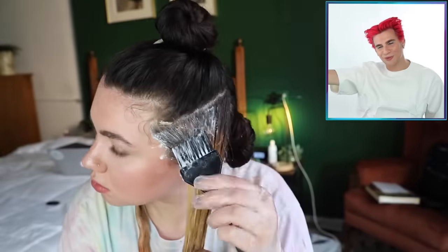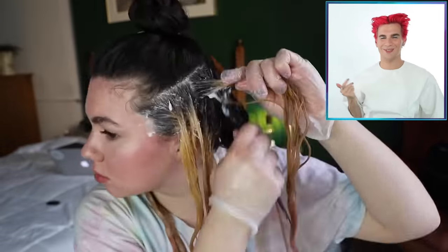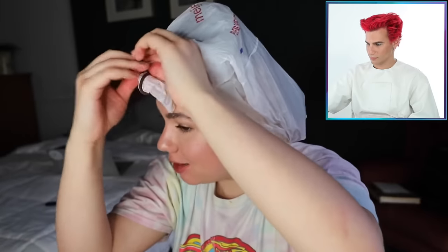We're going in with the roots now, baby. Let's do the roots, let's do the roots. And now I am in the incubation bag for a good 20, 25 minutes. I'm gonna check this more frequently because, like I said, I haven't done my roots before, so I don't really know how quick they process. Reached the maximum amount of cooking time.